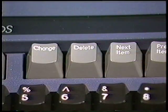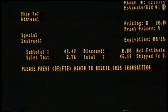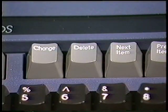Suppose you want to delete the open quote before the expiration date. What then? Simple. First, you recall the open quote. Once you have the open quote displayed, press the Delete key. If you really want to delete the entire open quote, press Delete again. Since you're sure, you press Delete a second time. The Triad tells you that the transaction has been deleted. That's how you manually delete an open quote.